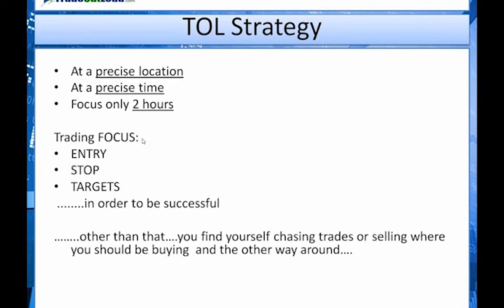And you have to focus on these precise times. And you only focus 2 hours a day. The human brain cannot trade for a longer period of time. It gets tired. You're going to get burned out. So your trading focus should be technical analysis based entry, stop, target. In order to be successful, ignore the rest of the indicators.